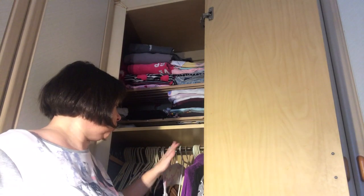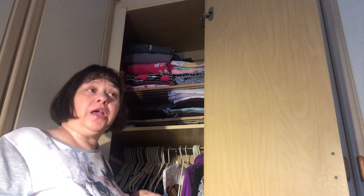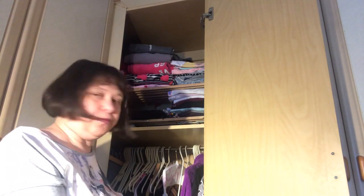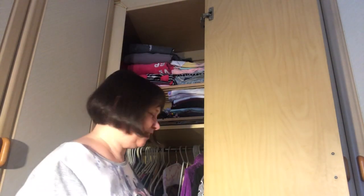So what I will do next is I'm going to take all this out. Then once it's all out, I'll show you the bottom, and then I'll clean the bottom, sort the bottom out, and then I'll go back to this. It's just so it's easier to see what you've got because of the bottom of the wardrobe. Right, so let's get on.